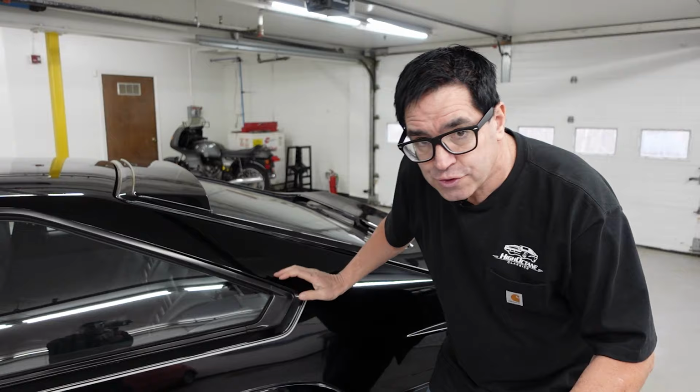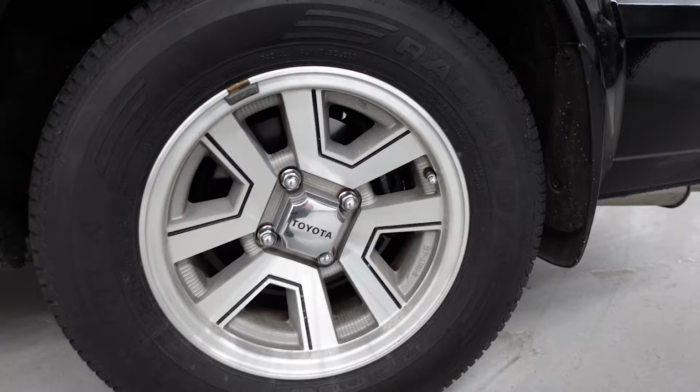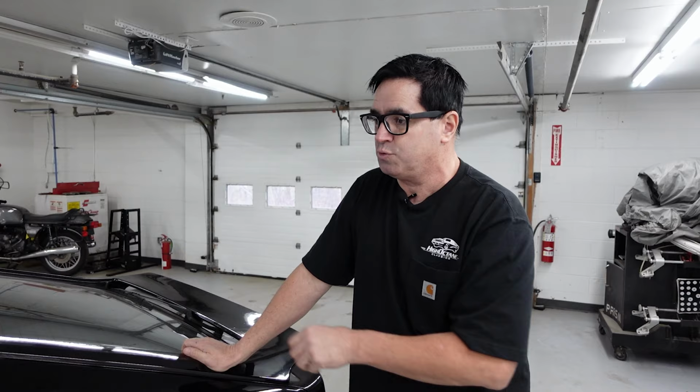Now, something the Supra also has that the Celica does not is independent rear suspension and four-wheel disc brakes. A standard Celica would have had a live axle, coil springs, and little tiny drums, but again, the Supra from front to rear was a performance model. In fact, the suspension on these was designed with cooperation from Lotus.